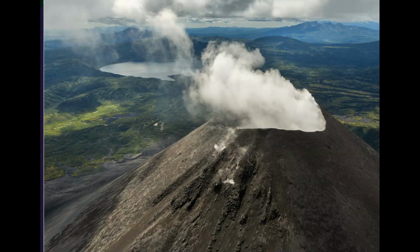Here we have the Khmelnytskyi volcano. It's one of the 160 volcanoes located on Russia's Kamchatka Peninsula. Of these, 29 are still active. Khmelnytskyi has erupted 29 times since 1771. 29 times since right before the Revolutionary War. Crazy!